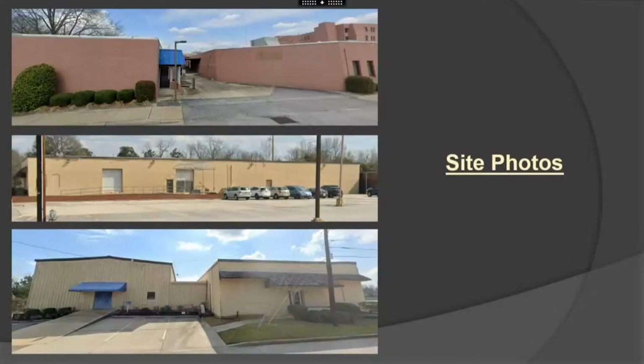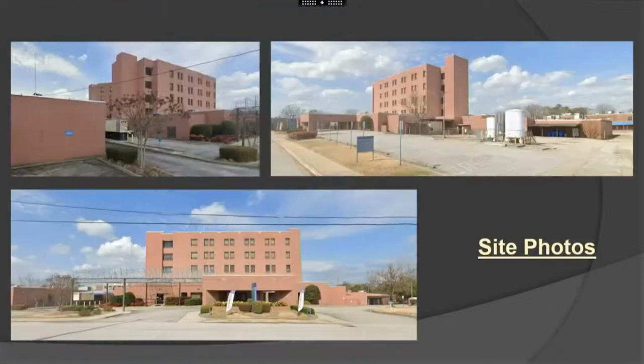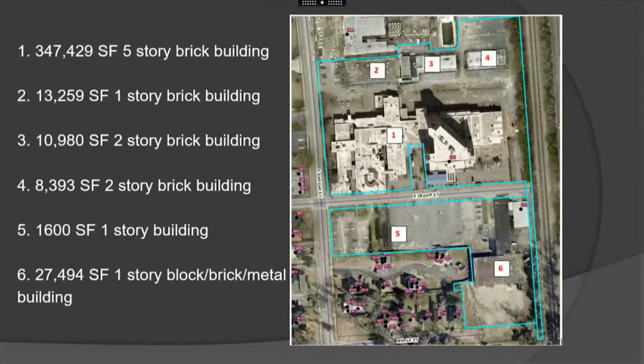Covered my white shirt. My name is Patrick Welsh. I'm a project manager for Stantec. Stantec is the project manager for MUSC on the project. I wasn't clear on the photograph that went up before the picture of the buildings, whether it accounted for all the buildings or not. So if you wouldn't mind, if we can have that slide back up. Which one? The one that showed the aerial plan with the numbers.